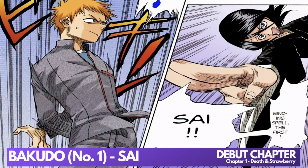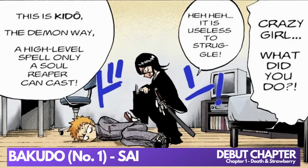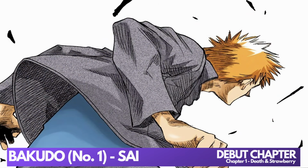Beginning, of course, with the Agent of the Shinigami arc. The very first Kido spell we see in Bleach is fittingly found in Chapter 1, and even more fittingly, it's Bakudo number 1, Sai. Rukia uses the spell to lock Ichigo's arms behind his back, but much to her surprise, he manages to break the Kido with pure brute force a few moments later.